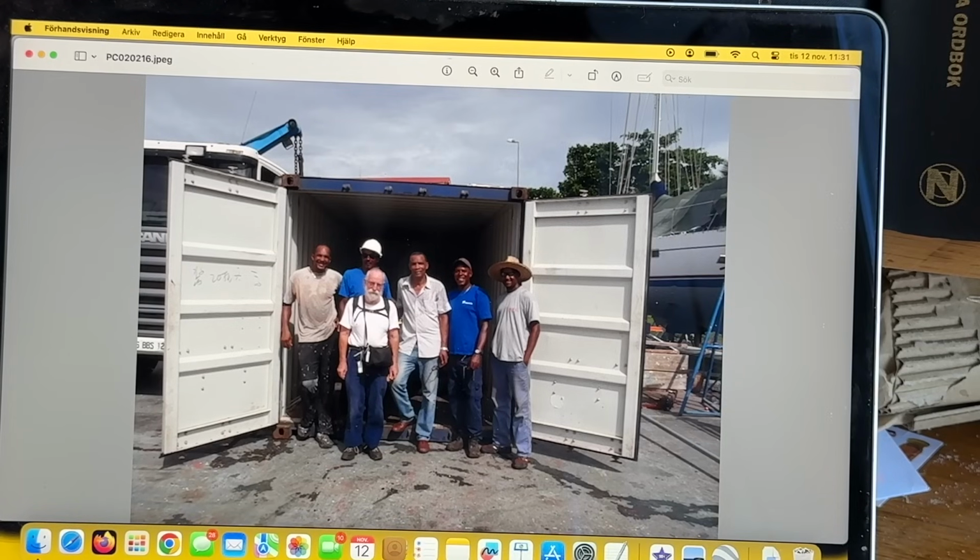And then on Friday, a container was going to arrive, and I asked some people to help me tow the boat to a place where I could lift it up. Yes, they came in time, and the men lifting the boat up also came in time, and the truck with the container came in time.